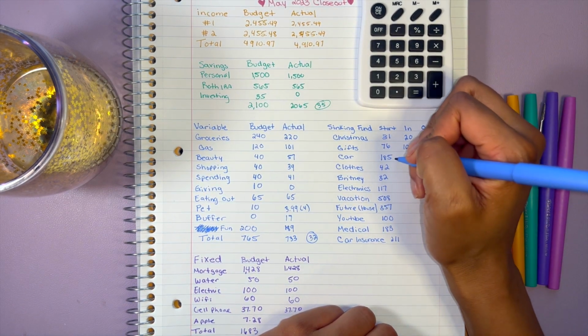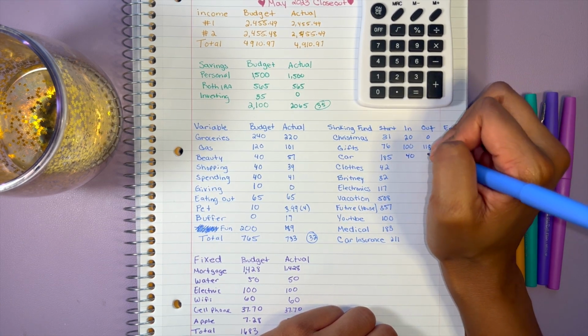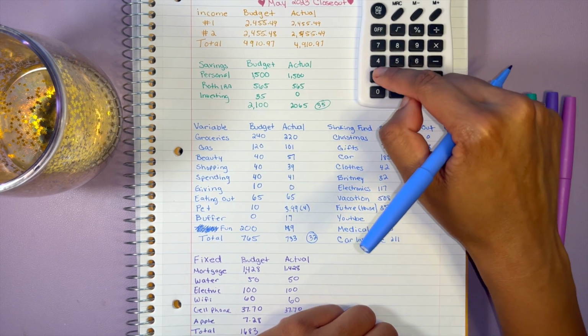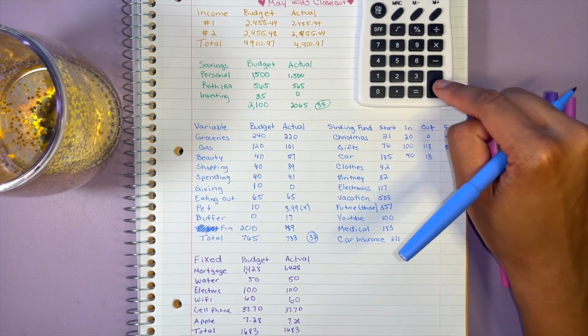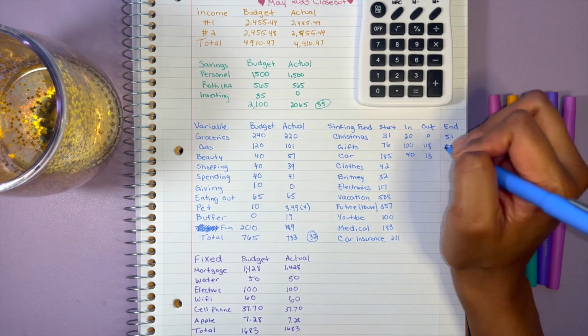Car, we started off the month with 185. I put in 40, and I spent $12.91, which I'm going to round to 13. So again, 185 plus 40 minus 13 leaves us with a balance of 212.